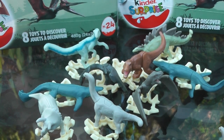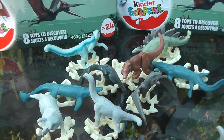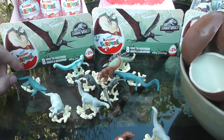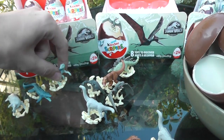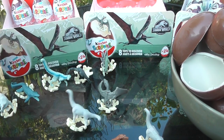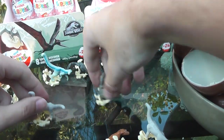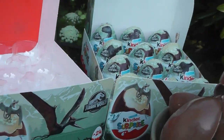So it took us, it's 8, 9, 10, 11, 12, 13, 14 eggs to get these. So that's pretty good, actually. We didn't have to get around two times, but we still have all these eggs left over.